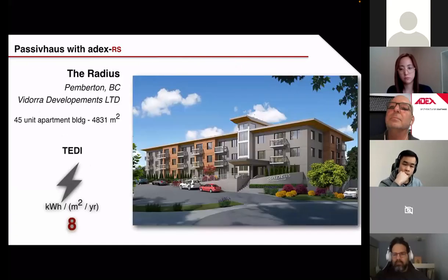And here's an example of a passive house by accident project. Okay, this is the Radius, and it's in Pemberton, BC, which is in the same climate zone, but it's about 165 kilometers north of Vancouver. And so this is a rental property. This is an apartment building.